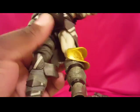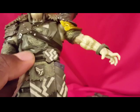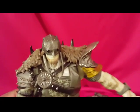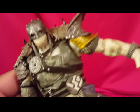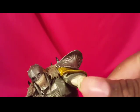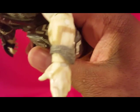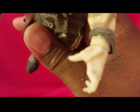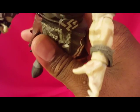So his skirt here is the same pliable material, and this guy's outfit is out there. He's obviously got a lot going on. You can also see here in his arms, he has veins. I don't know if you can pick that up on camera, but they're actually painted. As you can see there, they're painted red.